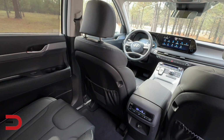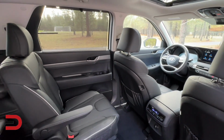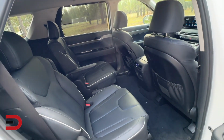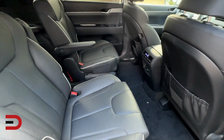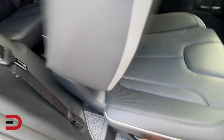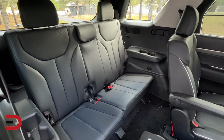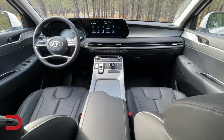The Palisade offers generous space in the 2nd row, with optional captain's chairs for the SEL and standard captain's chairs for the upper trims. The cabin receives soft touch finishes and leather at the SEL level, elevating the overall ambiance. However, the unconventional push-button gear selector may take some getting used to, although I had no problem. The Palisade's interior shines with ample storage bins and a spacious center console.